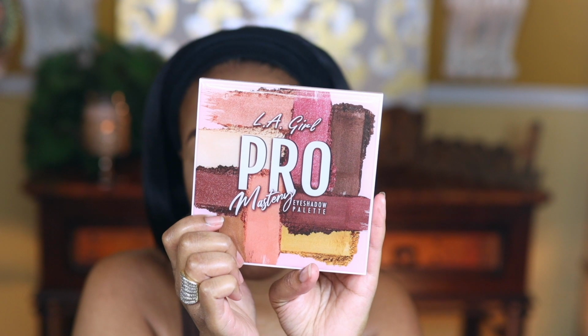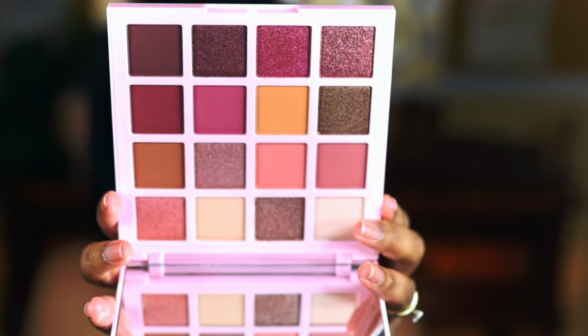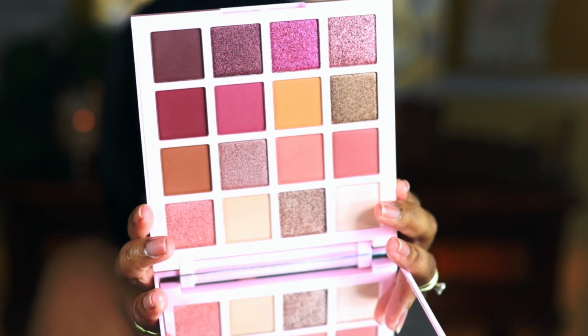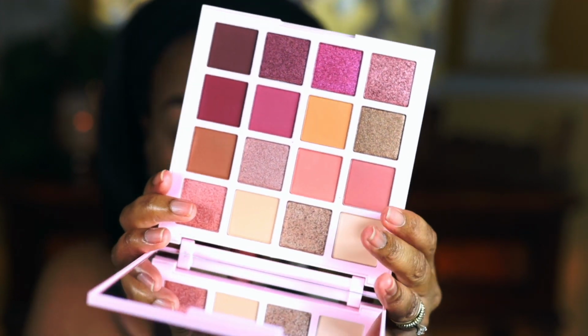All right, so I'm going to start off with the eyeshadow palette. Again, this is the Pro Mastery eyeshadow palette. It looks like this on the front, and like this on the back. Here are the shadows. As you can see, it does have a mirror, a really big, nice mirror. And I'm going to start off with the color that I'm going to use for my crease.